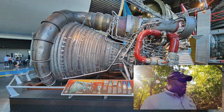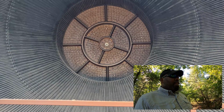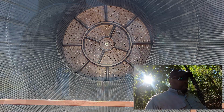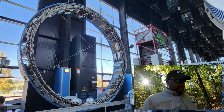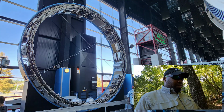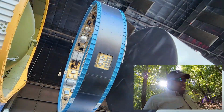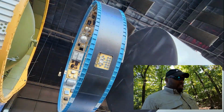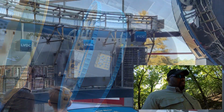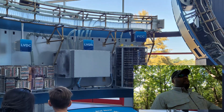The plate that they worked on to stop the engines from blowing up, to actually see that injector plate up close, all the work that the guys and gals at IBM did with control systems that controlled the ascent of the Saturn V rocket. All of that is just very, very, very impressive to see in person.